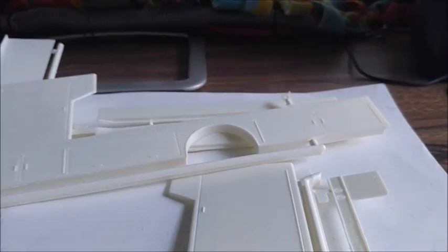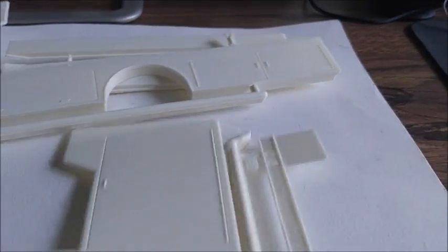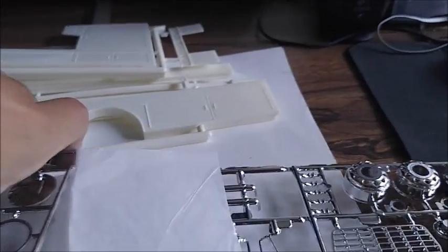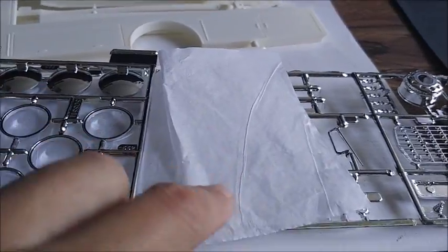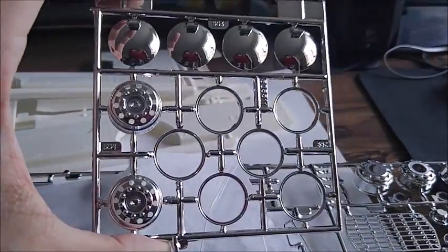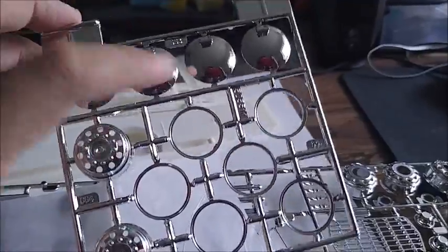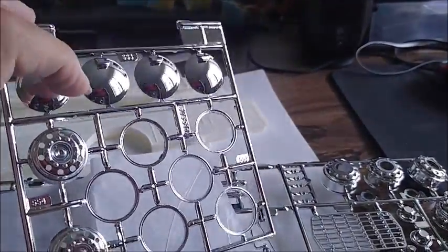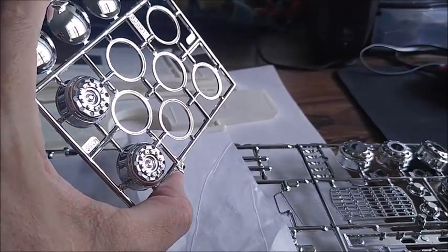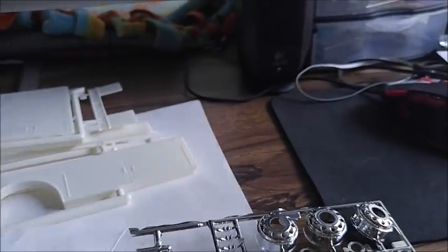Now, the last thing is your chrome tree, which they have the smaller chrome on top of the bigger chrome with the wax paper. So there's your front wheels, there's all your rings, there's your fuel tank end caps. So nicely chromed and detailed. Don't see any blemishes in it whatsoever.